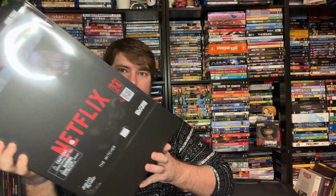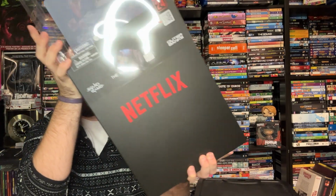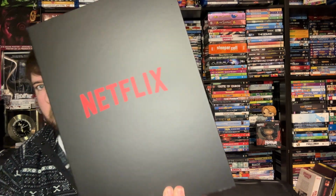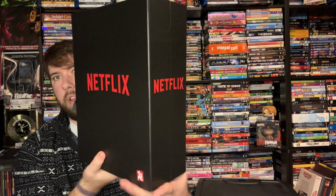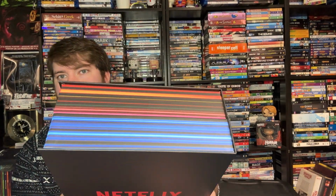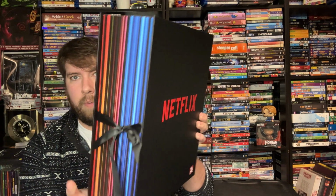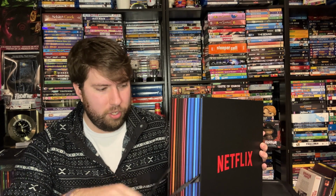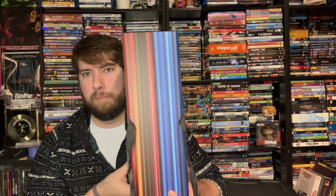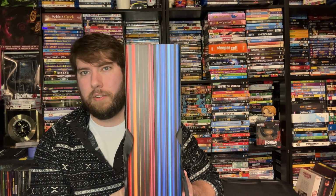So we do have that clear slipcover. And this is what the box looks like. So you've got this, and the top has that classic Netflix thing, and we have a little ribbon that's keeping it together. So let's pull this ribbon, and I'll give you a look at what the inside looks like. And let's see if it does indeed do ta-dum. It did say that the batteries could be replaced, so hopefully the batteries are fine.